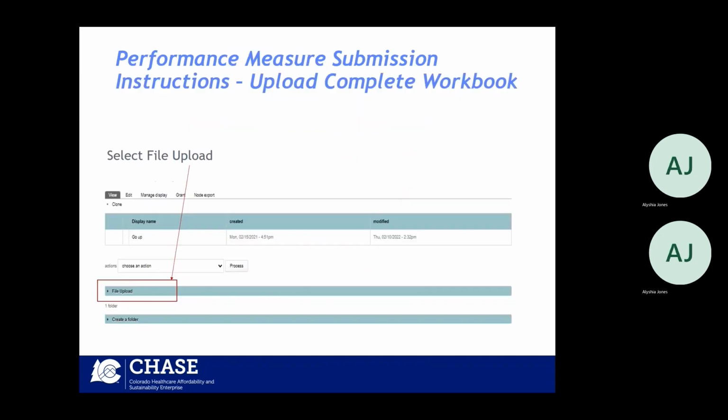Okay, so here is your step-by-step to upload the completed workbook. So again, we're in CPAS. We have navigated to our document repository. We've clicked on the performance measure submission folder and the PY1 21 to 22 folder. So we're in the exact same folder where we were previously, where we got the blank workbook. And all we're going to do is select this file upload section.